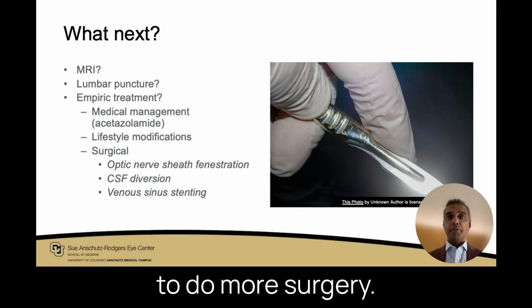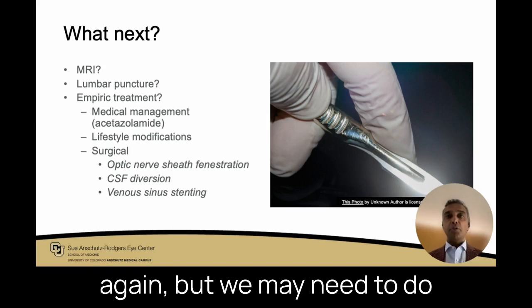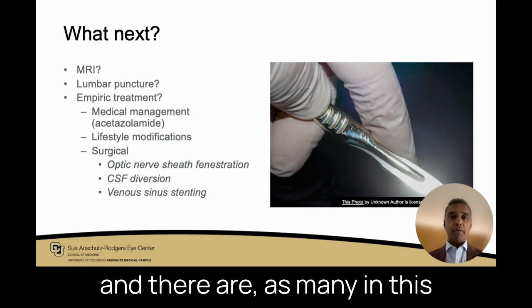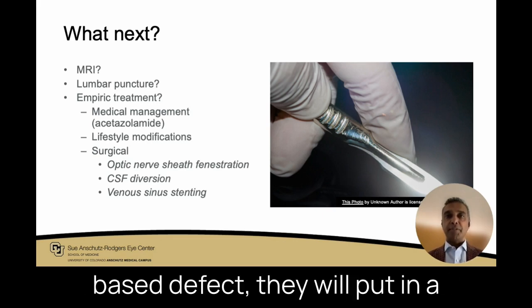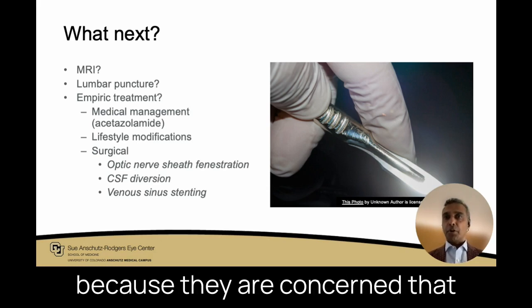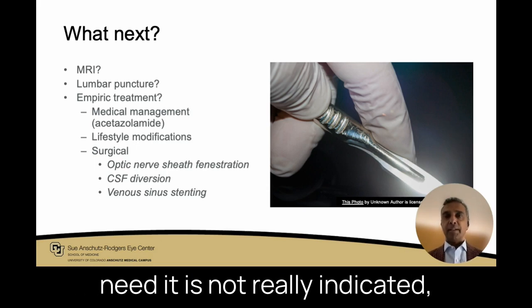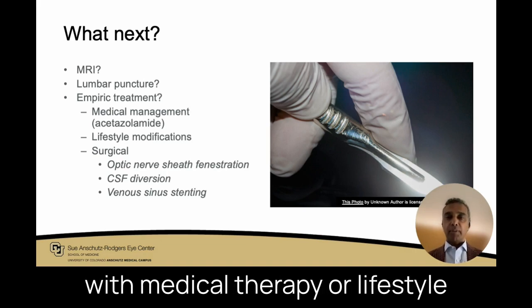But sometimes we have to do more surgery. Not necessarily to repair that leak, because hopefully it hasn't happened again, but we may need to do optic nerve sheath fenestration if the papilledema is really bad and it is threatening the vision. Shunting may need to be done, and there are, as many on this conference know, some surgeons who, when they repair a skull base defect, will put in a shunt in all patients at that time because they are concerned that they could develop a rebound intracranial hypertension. That's not my practice. I think that putting a shunt in someone who doesn't necessarily need it is not really indicated, but we will do it if we cannot control the intracranial pressure with medical therapy or lifestyle modification.